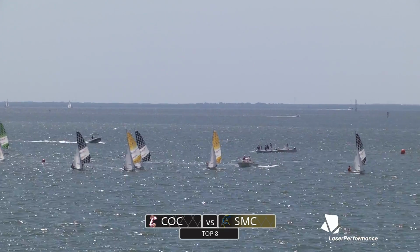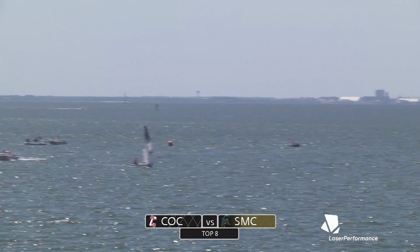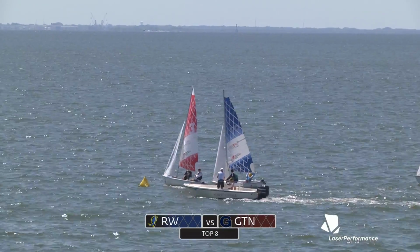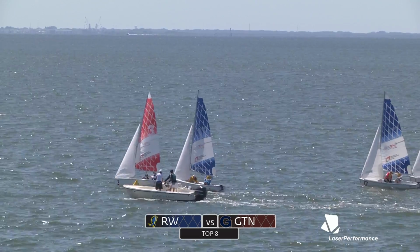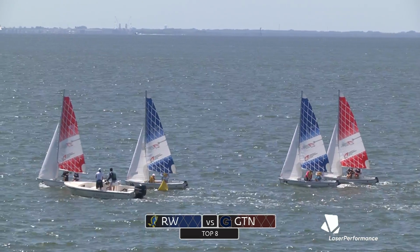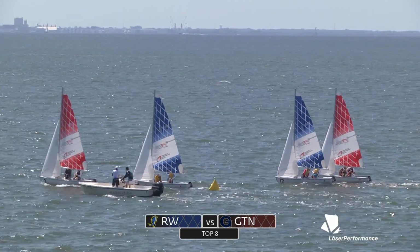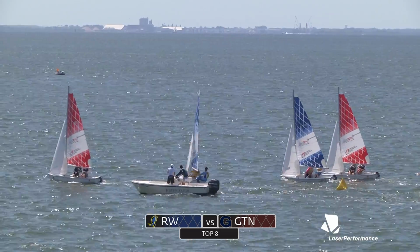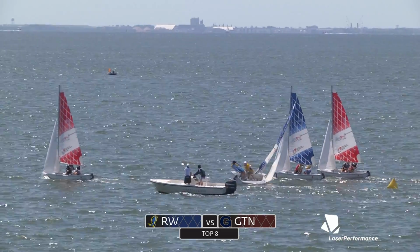Well, let's head on down to the starting line here as we've got Roger Williams coming up in blue versus Georgetown in red for race 117, the third to last race of the top 8 round. And the Dodge just coming off a big win against Brown a few races back.